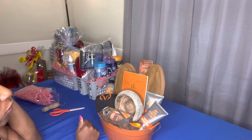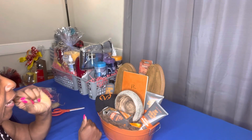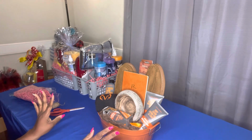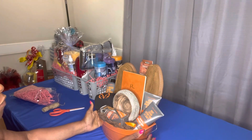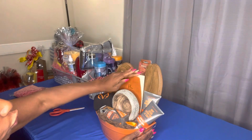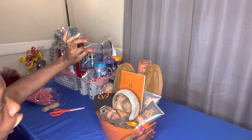And these journals, baby, and the only other thing I'm probably going to add is a pen. And that's if I can find one that will color coordinate in my stockpile. Now, if I don't have any in my stockpile, baby, we're going to wrap this baby up just like it is. But if I have a pen that will color coordinate with this basket, we're going to stick that pen in there. But that beautiful journal, guys, came from Dollar Tree.